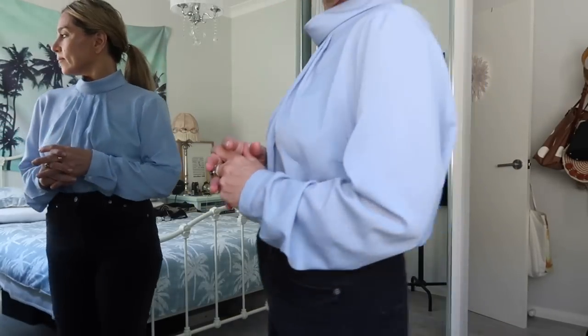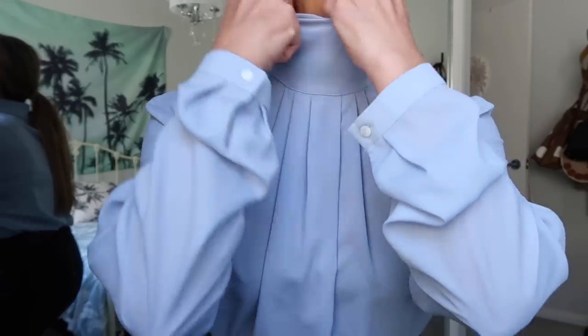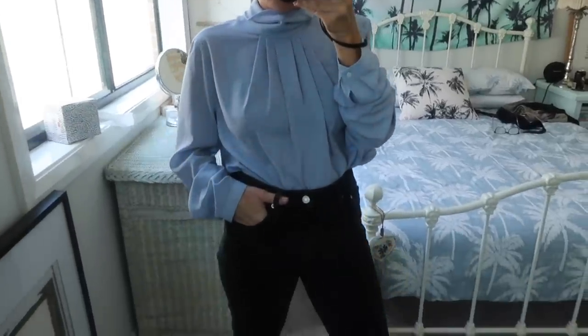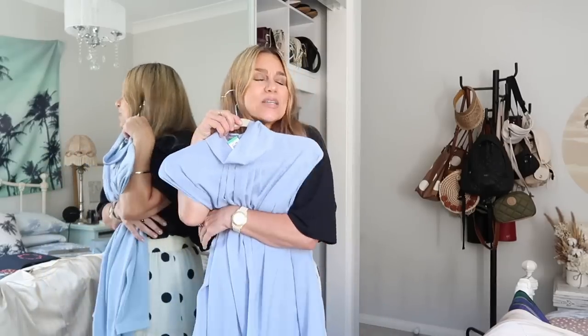It's got a beautiful detail in the back, little buttons. The front is a turtleneck, which is just so stunning. Button cuff detail. This is giving me fancy lady vibes. And you know, I'm not really a fancy lady. I'm not into glamorous kind of clothing. But this to me is just so sophisticated. And I am about that.